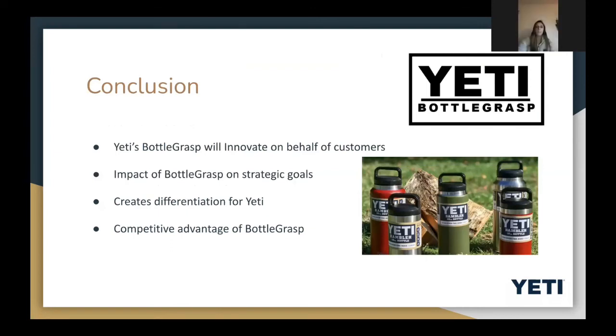Yeti's Bottle Grasp is going to innovate on behalf of our customers. It helps our customers. It's made for them in an everyday life setting. The Bottle Grasp also creates differentiation for Yeti. They don't currently offer products like this. The only thing they have close would be like a sling. This just allows the consumer to be able to place their bottle wherever they like. And then the competitive advantage for Bottle Grasp is because they are the only company out here doing this currently.